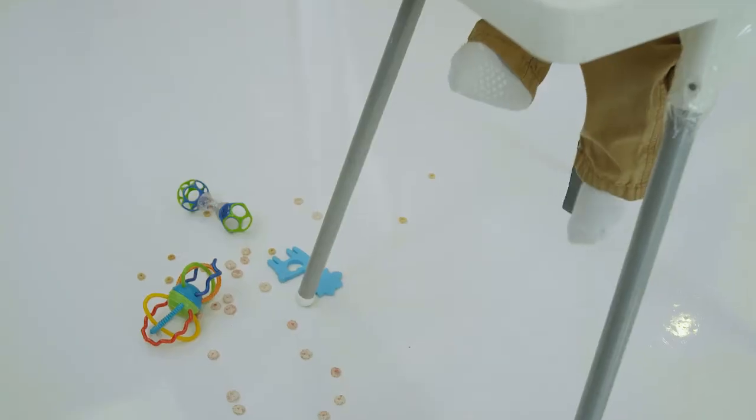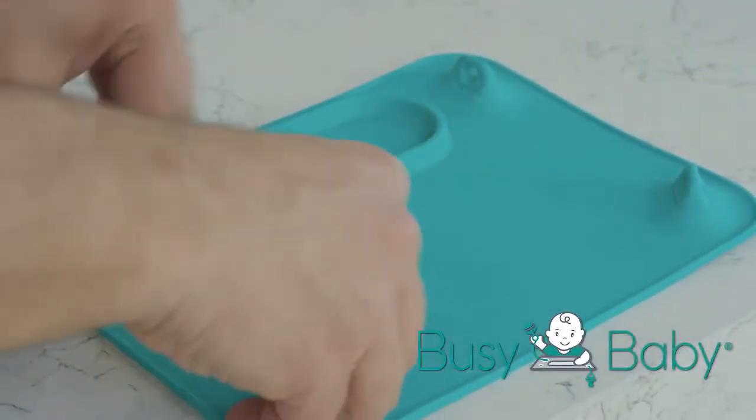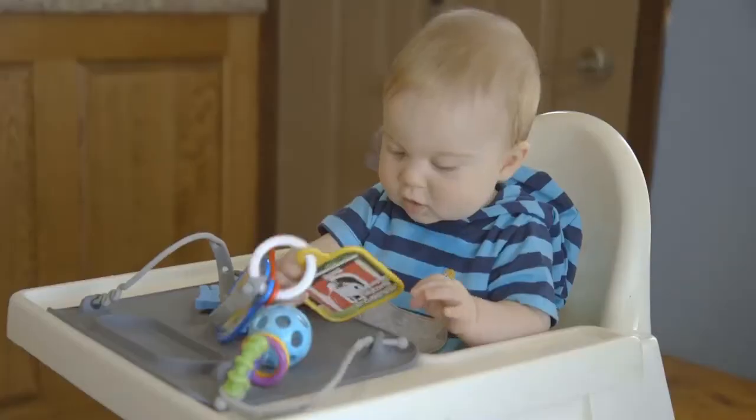I am Beth Fynbo, and I have created the first ever placemat to stop babies from dropping and throwing their toys. The Busy Baby mat keeps your child busy and content so you can actually enjoy your meal.